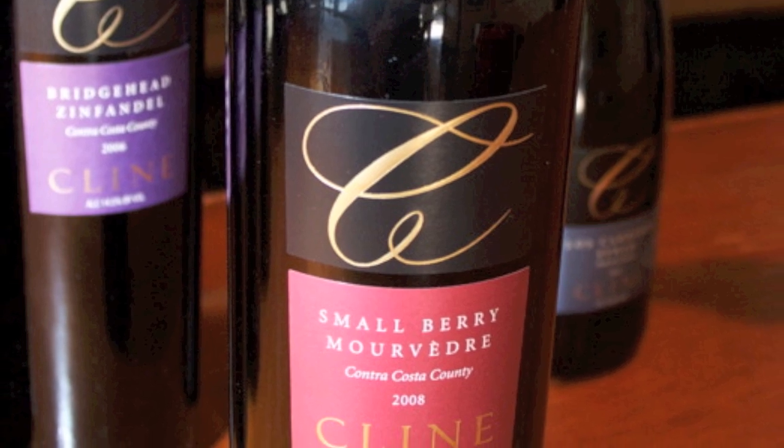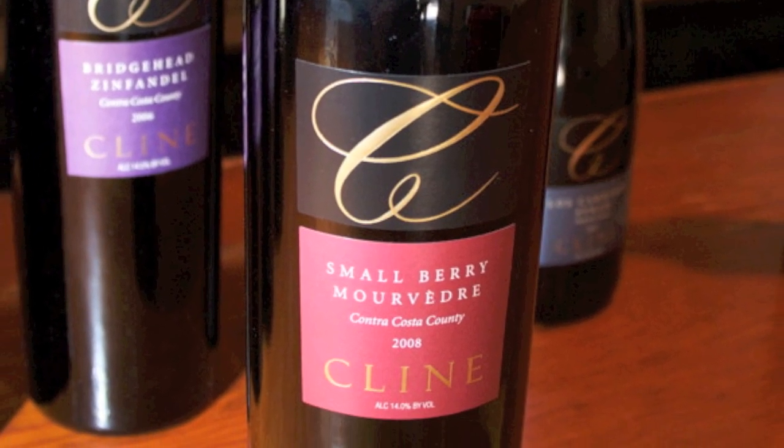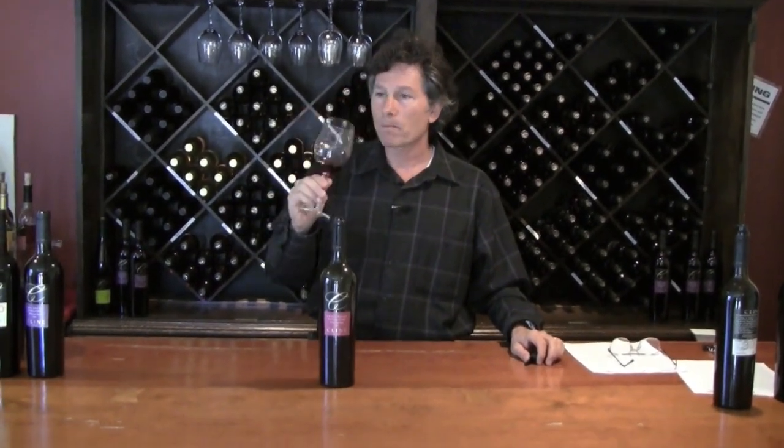This is our small berry Mourvedre. These vines are very old. They're grown in Oakley, California, where Cline Cellars got its start. This vineyard has eucalyptus trees nearby, and it flavors this Mourvedre wine with a neat touch of eucalyptus mint to it. This is a very small production wine. This is our most expensive wine also. Just that neat, lovely eucalyptus mint combined with the chocolate and cherry you get from the Mourvedre grape.